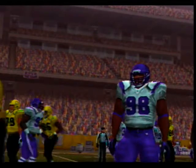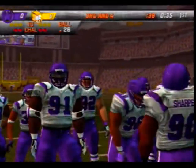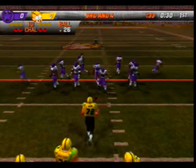Running the ball consistently is a first step in creating a balanced attack. It's third down and 4 to go.